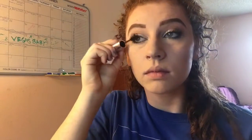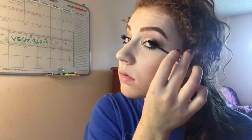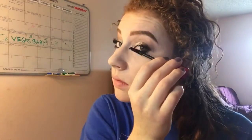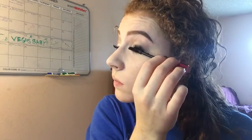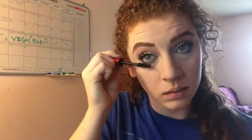So I'm going to take this set by Physicians Formula. This is a mascara set. And I'm going to put on a coat of mascara. And then I'm going to take the, what is this called? The lash extension, the fibers. And I'm going to put that on top of that. And then I'm going to take another layer of that mascara, and I'm going to put that right on top. I think using fibers, especially with a bolder look, is a really great way to get longer lashes without going through all of the pain of putting on falsies.